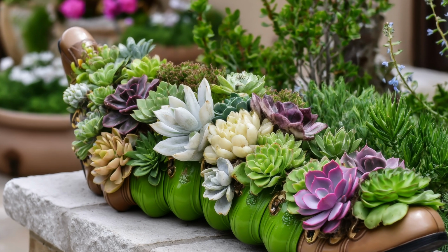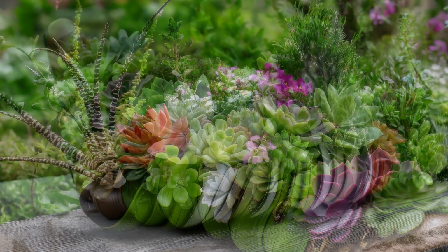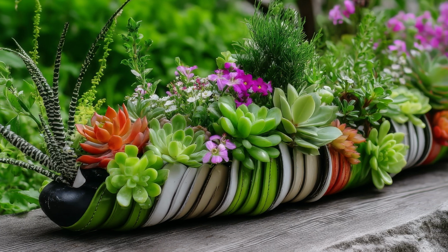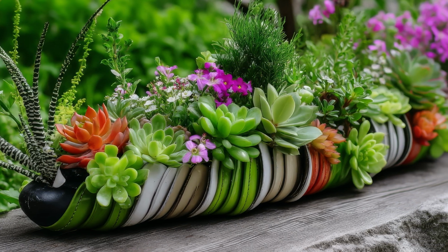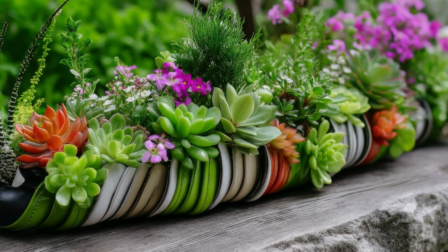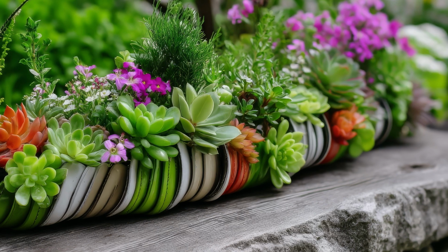It's a perfect example of how everyday objects can be transformed into something whimsical and beautiful, all while embracing sustainability and creativity. Whether you're looking for a unique DIY project or simply want to add a touch of humor and color to your garden, this caterpillar sculpture will surely become a favorite feature, capturing the hearts of both young and old.